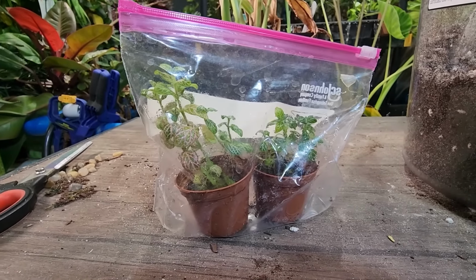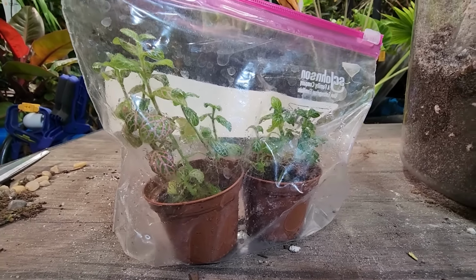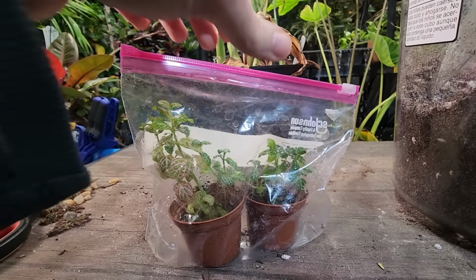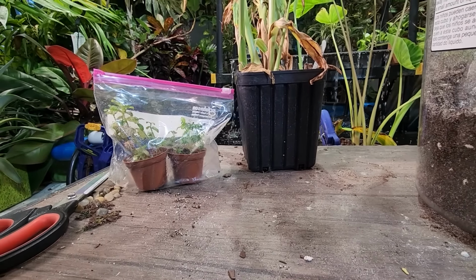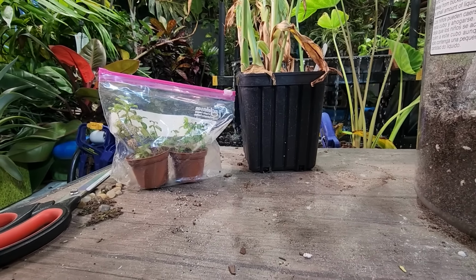And I haven't watered these. This bag has not been opened. They've just been sitting in this bag since last January or February. Great plants for a terrarium, right? Because they can just sit in the spot without any hydration.